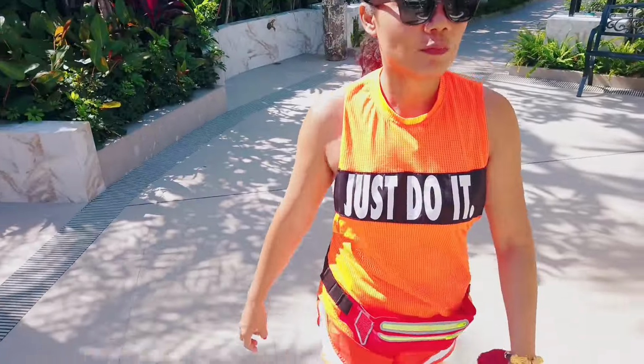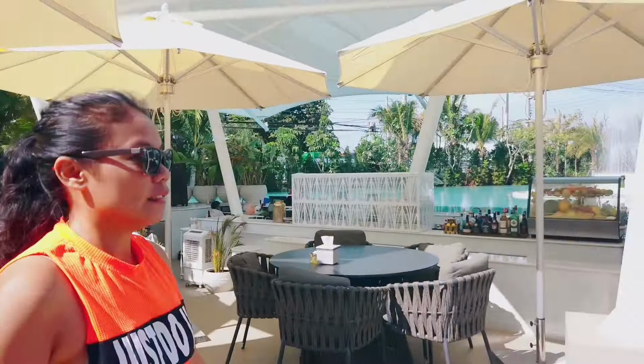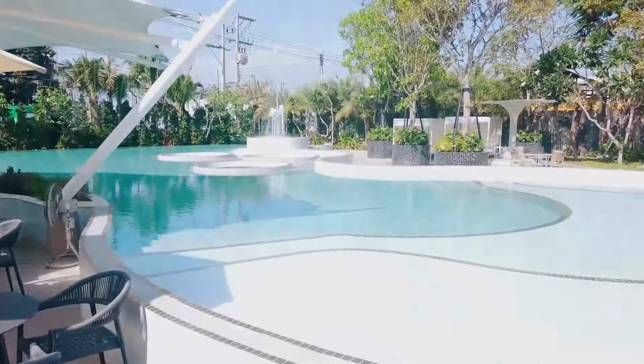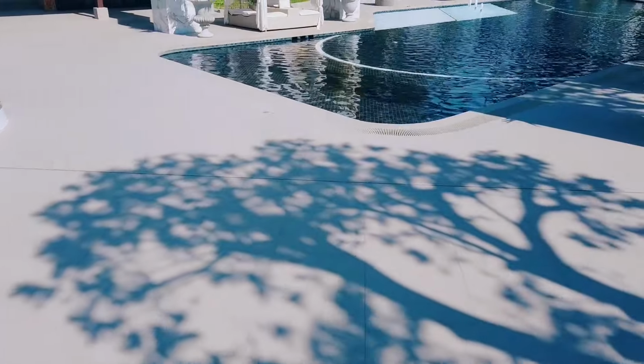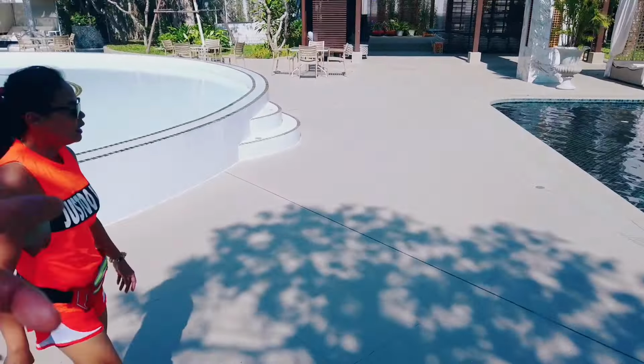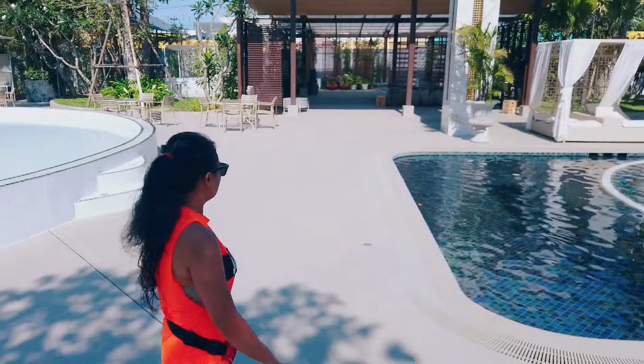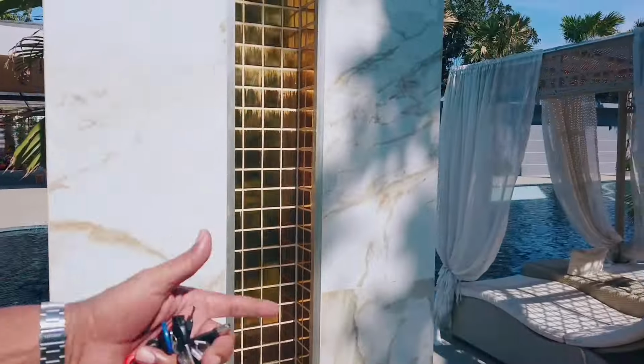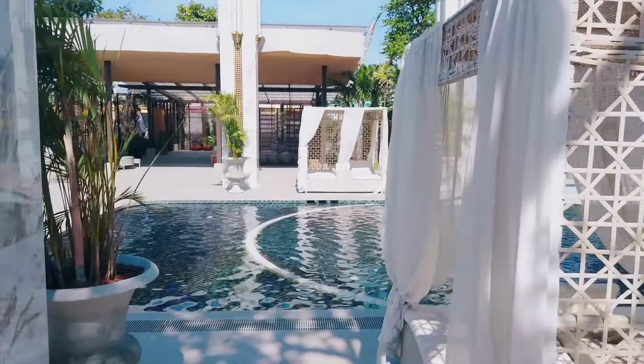Where are we at? In Copacabana. We're gonna ask somebody. I'm gonna come back here. Look at the pool, you guys. This is just one of many pools at the Copacabana. Look at your little cabana cubes there, you guys. Ooh, marble pillars. Cabana chairs.